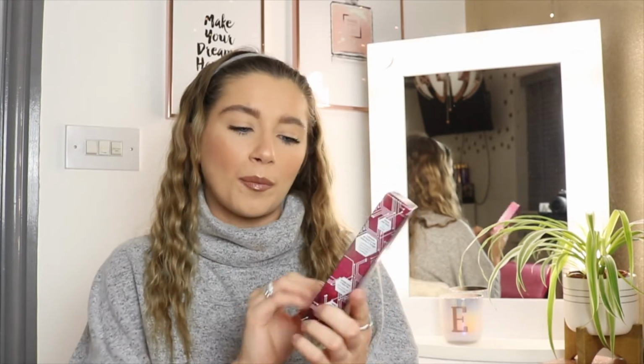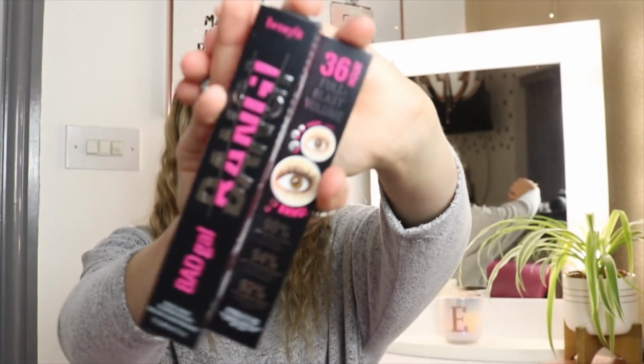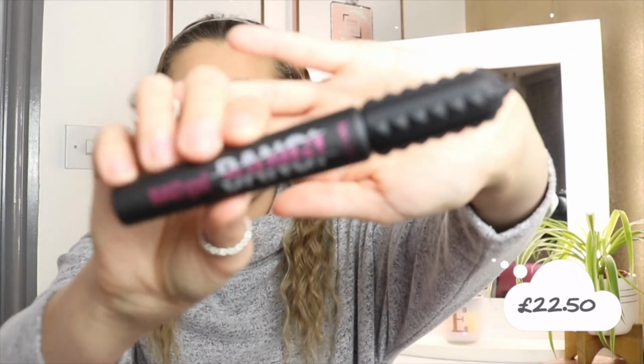The next thing I have is the Benefit Bad Girl Bang mascara. It just looks like this. You've probably all heard of it. It's so popular and it's actually one of my all-time favourite mascaras. So I was so happy when I found out this was coming in this box. I just love the packaging. It's a full-size mascara as well. It's not a mini. None of these things are minis. They're all full size as well. I forgot to mention that.